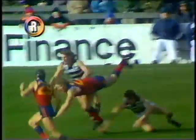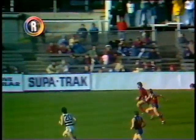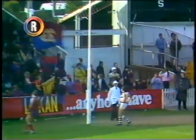Seven's big league. The replay shows Laurie put the ball forward over the head of Wilson and Whitcomb, and that's where side bottom forces the ball through to Pert. Wilson coming across to shepherd, and 4 goals on the board to Gary Pert.